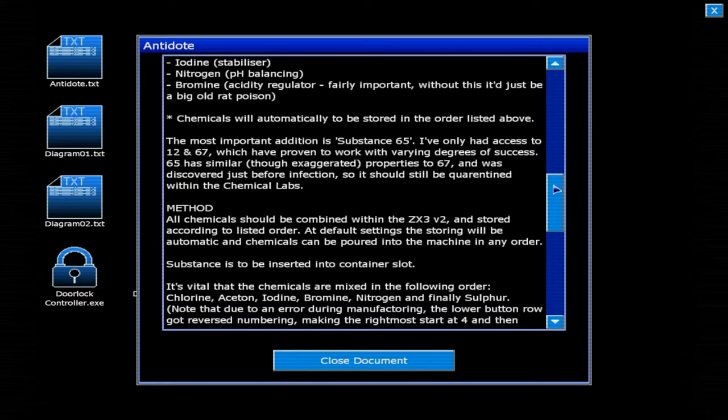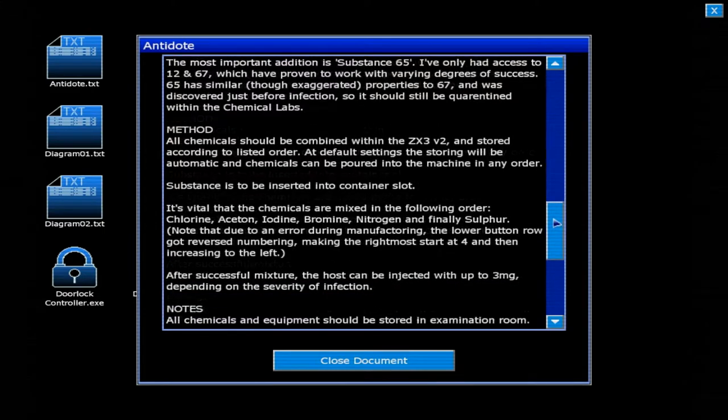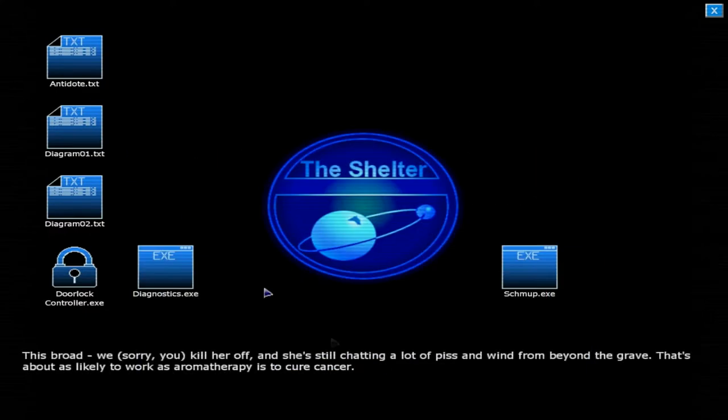The most important addition is substance 65. I've only had access to 12 and 67, which have proven to work with varied degrees of success. 65 is similar, though with exaggerated properties to 67, and was discovered just before infection, so it should still be quarantined within the chemical labs. So I need to visit the chemical labs.